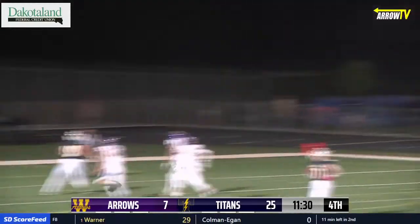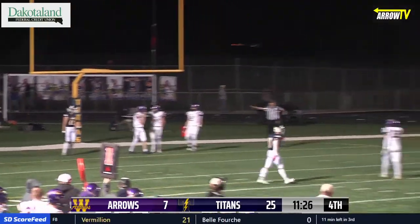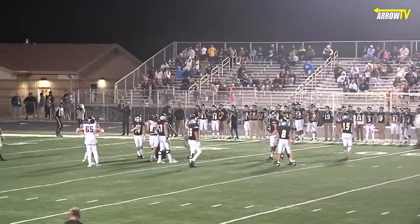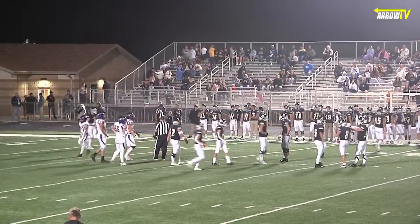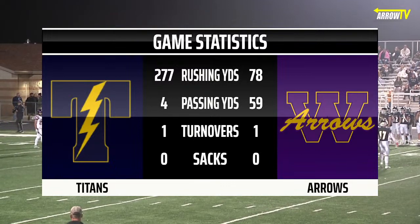Right. And here they're going to go deep into about double, triple coverage there and avoid the flag. And that was close, too. Yeah, I think that one maybe was a little closer here. Conrad's pass intended for Halber. So it's going to bring up a 2nd and 10. Good news is that it stops the clock.